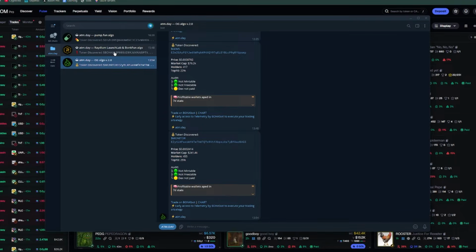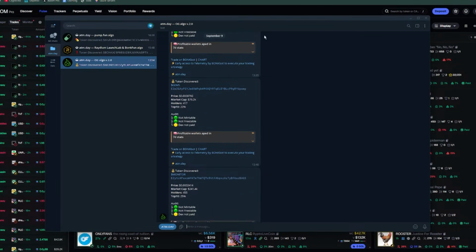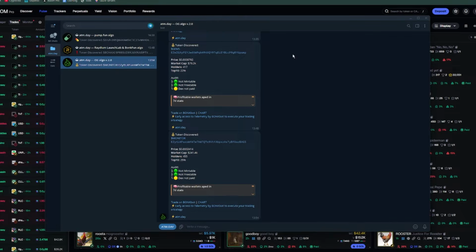So if you don't know how to trade Solana meme coins, this is a perfect way for you to dip your toes into it and do it without learning. You just copy these. If you like it, you buy. If you don't, you don't. So it saves you having to learn for 3 to 4 months of what the meta is, what CT trackers are, what are bundlers, snipers, insiders. You need to know all this if you want to be a profitable trader.